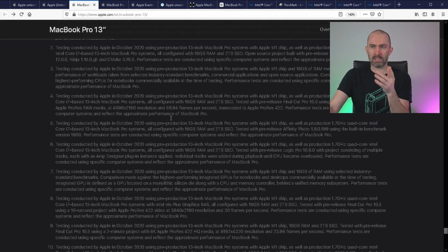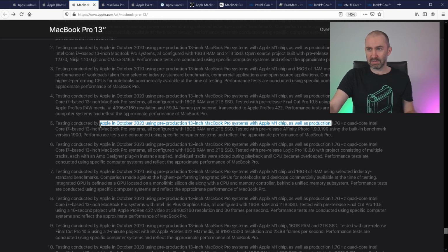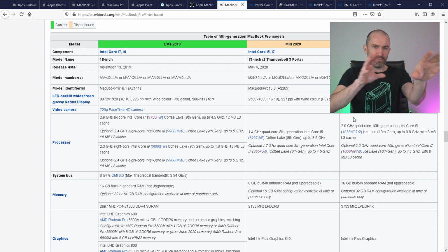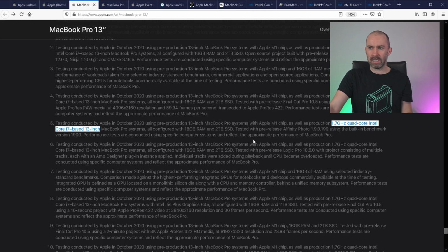So if we go back to this sales page of the MacBook Pro 13, you can see again, most of these comparisons, I think all of them, seem to be against the 1.7 gigahertz quad-core Intel Core i7 based 13-inch. Say that 10 times fast. Looking at it here, there are 2 models of the Apple MacBook Pro 13 in 2020. You've got this model here and this model here, and it depends which CPU route you go down. But they're comparing it against the quad-core 1.7 gigahertz.